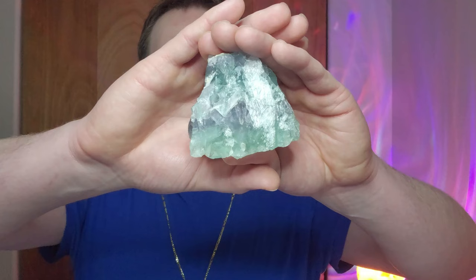So I have 1, 2, 3, 4 crystals with me. First up, I'll do rainbow fluorite. Thank you.